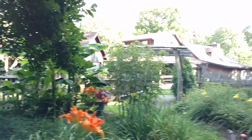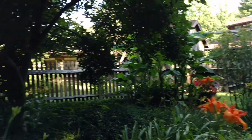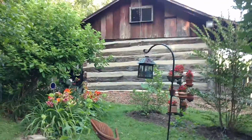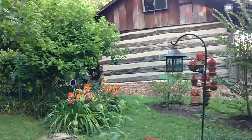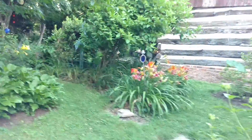Let's look back at the way we came just for fun. That's my house and my office. And coming back here, the edge of the blacksmith shop makes one edge of the garden. So let's see, which path shall we take? Let's go to the left.